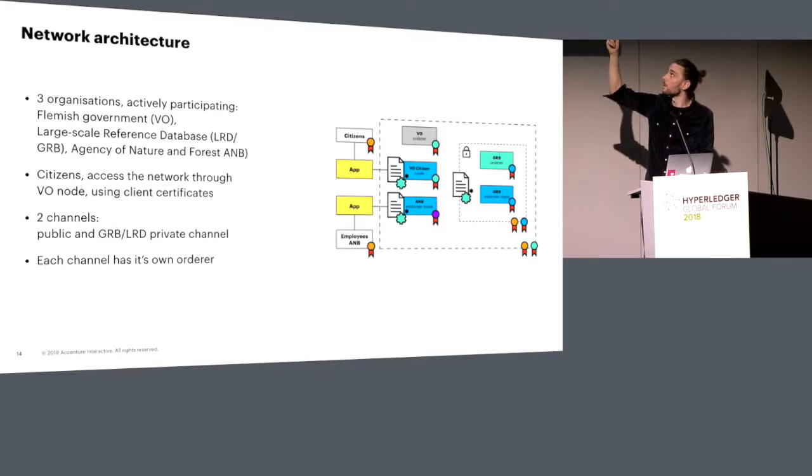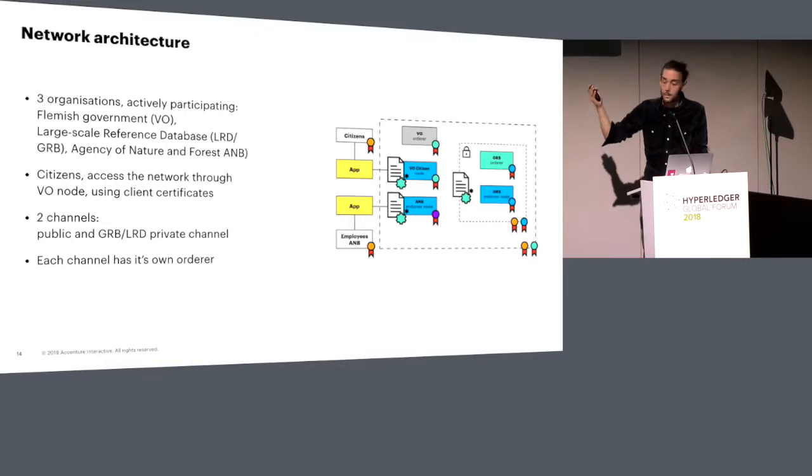They connect through a node from the Flemish government because it would have been too complex, but we talked with nature organizations to see if they would want to participate in it. They wanted to, but in the end we didn't add a node for them in this proof of concept because this would lead us too far.